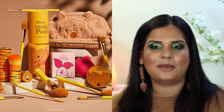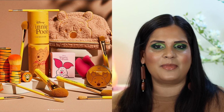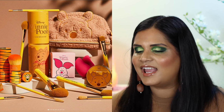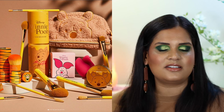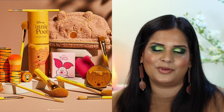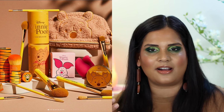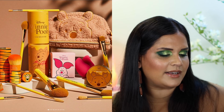So if you guys didn't know, you probably already do, but just in case there's any new people, I just had a baby girl 3 months ago, and one of the things that my husband loves is to watch Winnie the Pooh cartoons with her on Disney, and I used to be a huge Pooh fan. He's a huge Pooh fan. We're trying to turn our daughter into a huge Winnie the Pooh fan. So this collection just went straight to my heart.